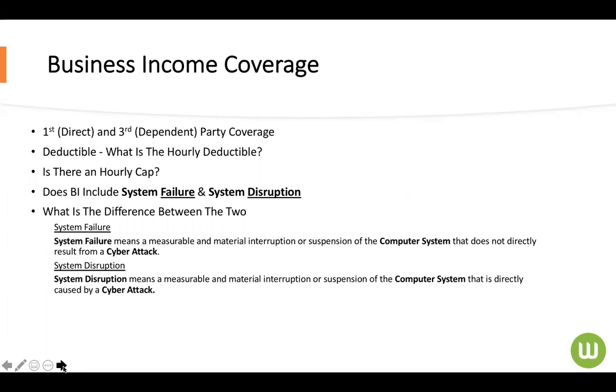An example of that would be you're upgrading your software in your office and all of a sudden your systems fail. You cannot turn them on. They won't operate. But the failure had nothing to do with a cyber event. It actually had to do with a glitch in the software that caused the system to go down. There would be coverage under some cyber policies that would cover this type of exposure.